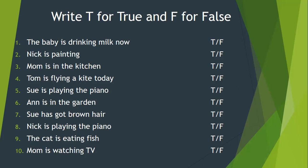4. What's Tom doing? I can see an aeroplane. Look. Yes, Tom's watching it. Is he flying his kite? No, he's playing football today.